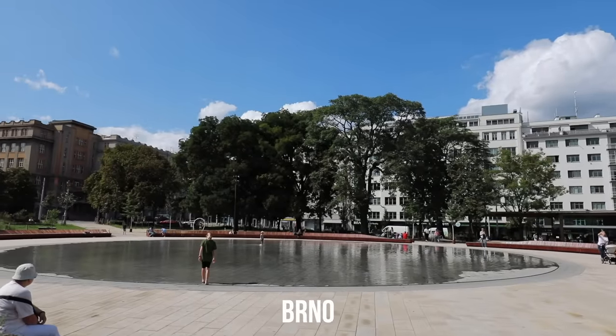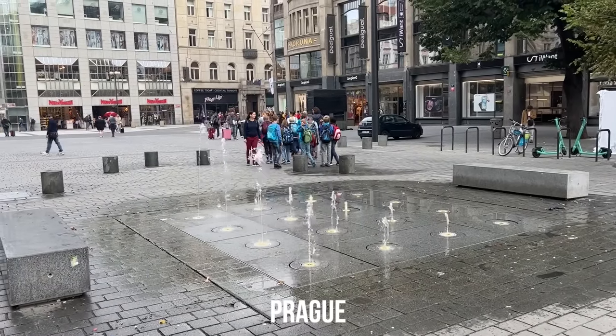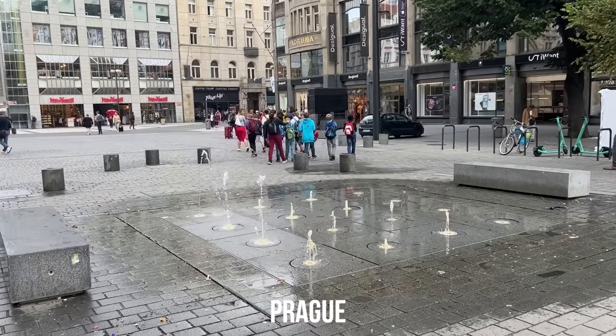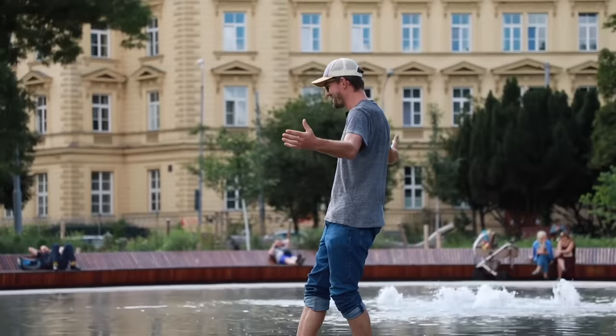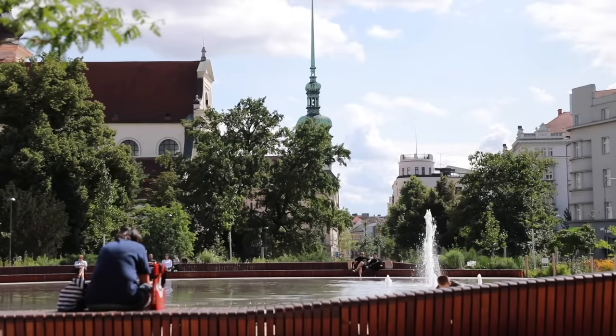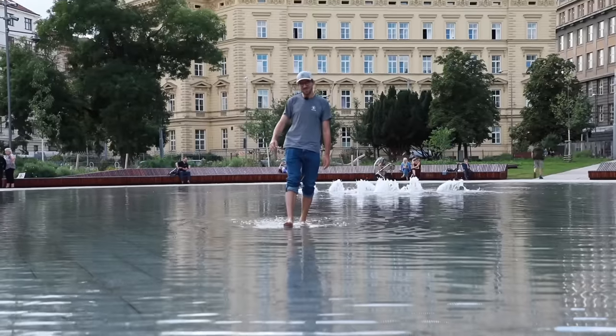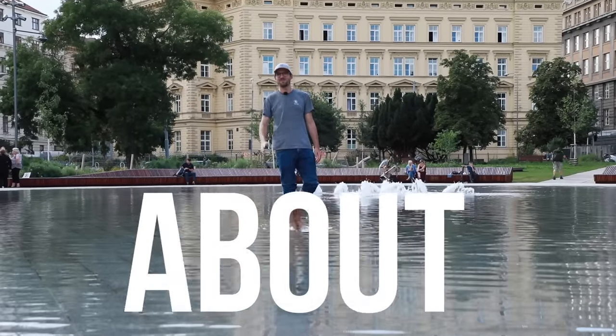If I compare it to the main square in Prague, the city where I'm from, and the fountain that we have there, it's very poor compared to this. So absolutely love it. If you happen to be here in the winter, don't worry, this will be open, except people will not be swimming, but ice skating. And this is only one of the many cool things you're about to see in Brno.